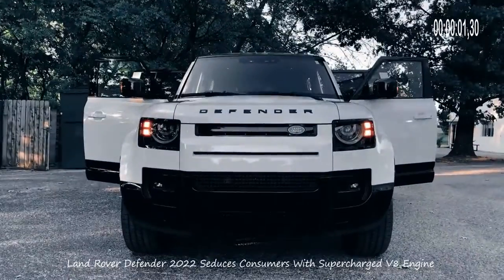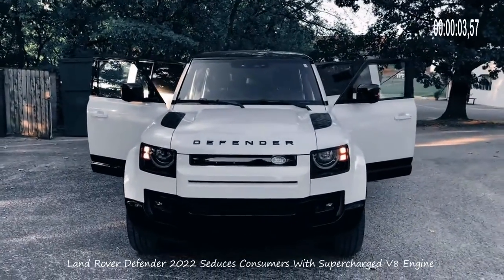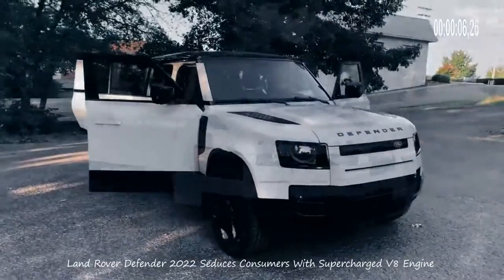The Land Rover Defender 90 and 100 have finally been released to complete the 2022 Defender family line.